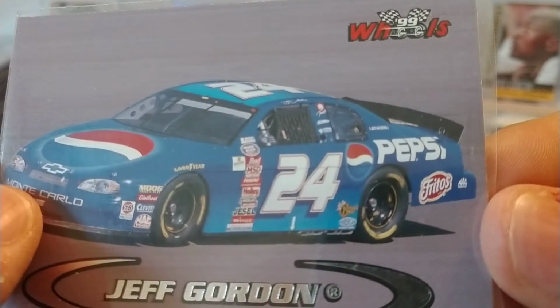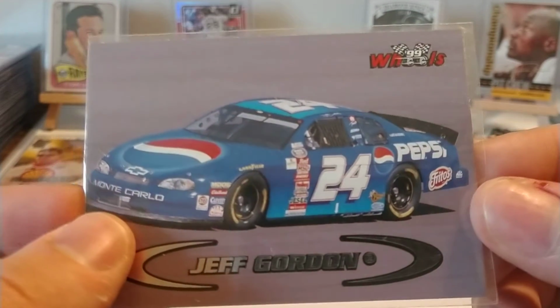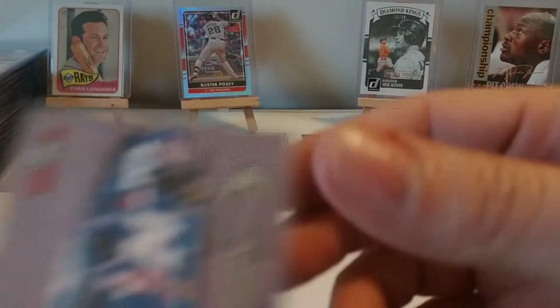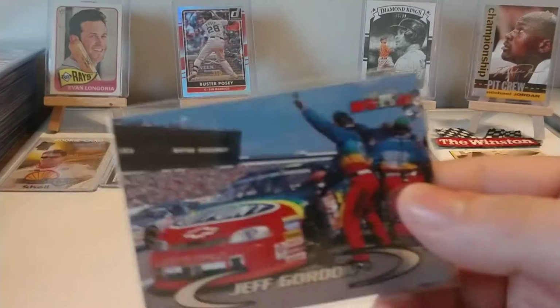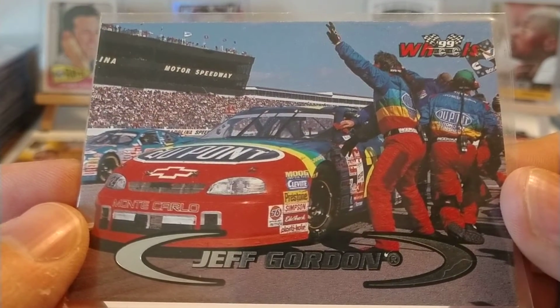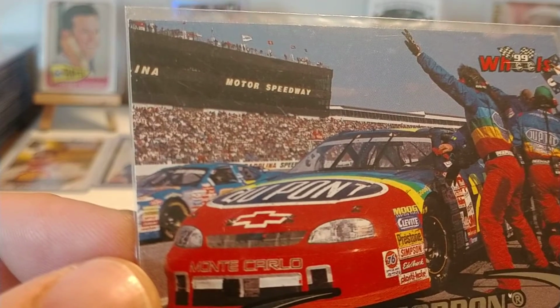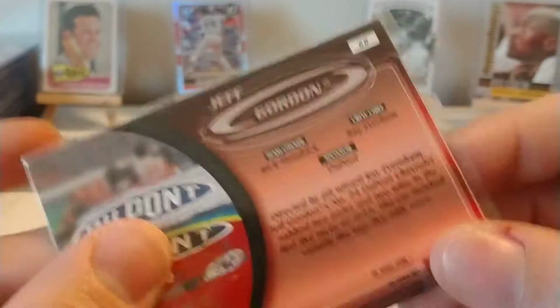As you can see, the font on the 24 is different than the Cup Series car because Gordon Evernham Motorsports did not have the rights to using the font style that they used on the Cup car, so they would have had to come up with a different font style. There you see 99 Wheels, his Cup Series car. Can't see who that is coming out of the pits there. Maybe it's Jerry Nadeau. Looks like the Cartoon Network car. It's a base set card.